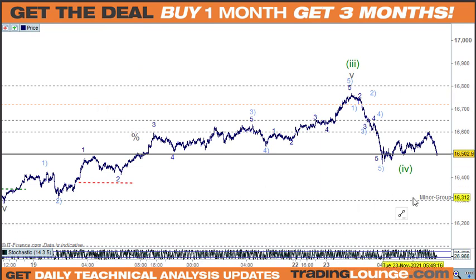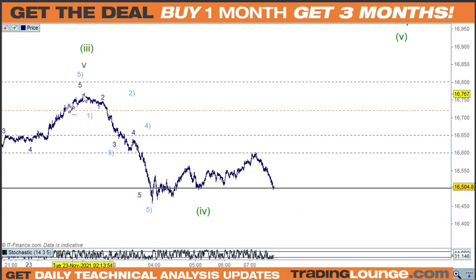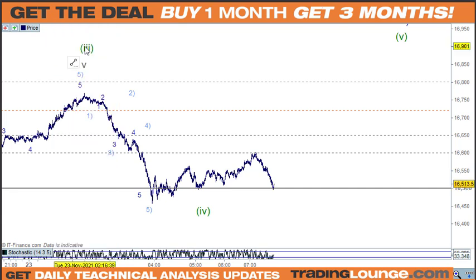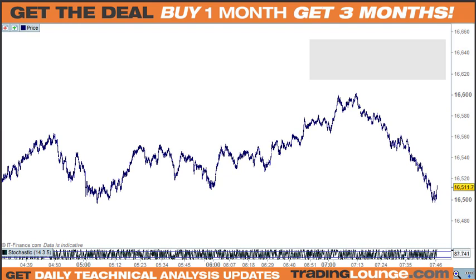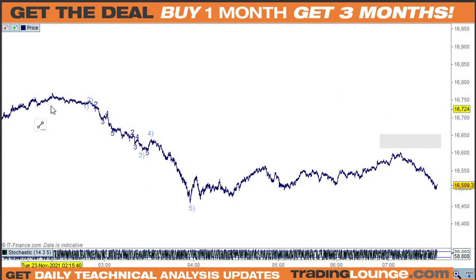This was the count on the intraday here, but yesterday we counted 5 waves down here, not on the 100 ticks because it was a bit small. Was it 10 ticks? Yeah, so that's the top there. Yesterday we spent a bit of time going 1, 2, 3, 4, 5. So we had that 5-wave move here.